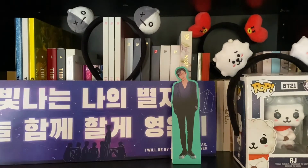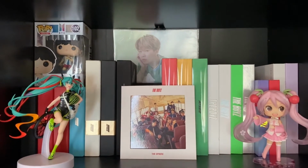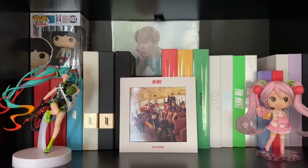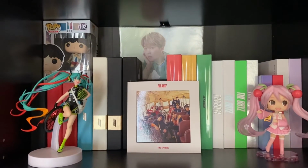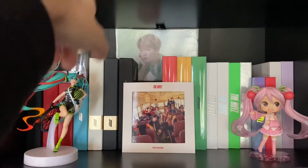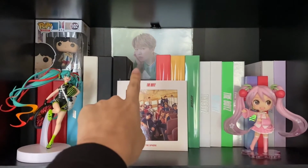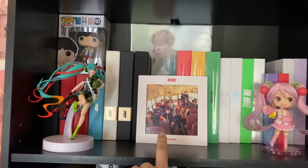So yeah. For my top shelf, I'm kind of gonna have to do it like a vlog style thing because my shelf is way too high for the tripod to reach. So sorry if this is shaky, but this is my top shelf. I have my Hobie Funko Pop up here, and then I have Miku and Miku, and then there's a poster of Yoongi from the Season's Greetings back there, and then the boys postcard from the Sphere.